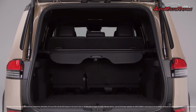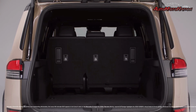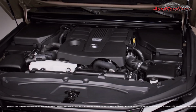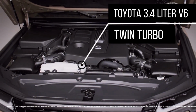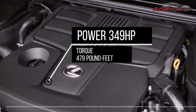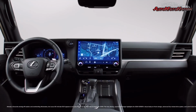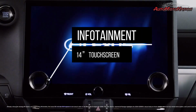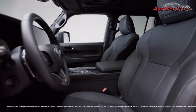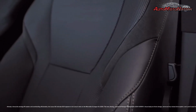Already a favorite among off-roaders and overlanding aficionados, the Lexus GX midsize SUV appears to be Lexus's take on the Mercedes G-Wagon for 2024. The new blocky, squared-off design highlights the 2024 GX 550's robust body-on-frame design, advanced four-wheel-drive V6 system, and Land Cruiser heritage.